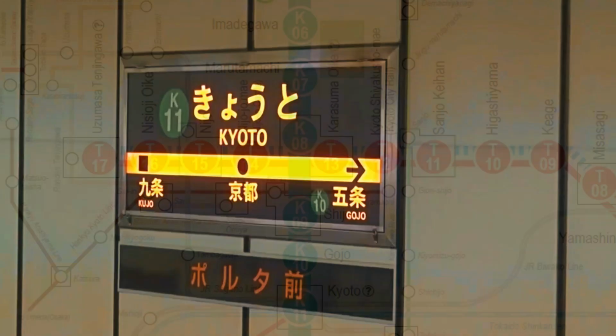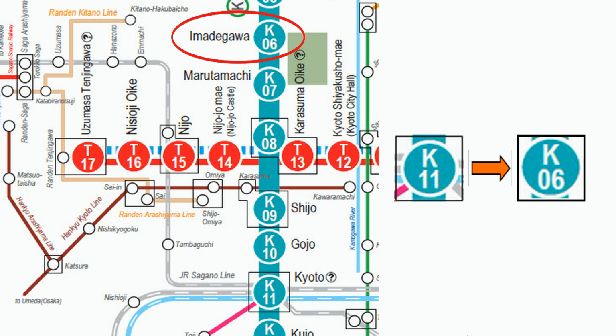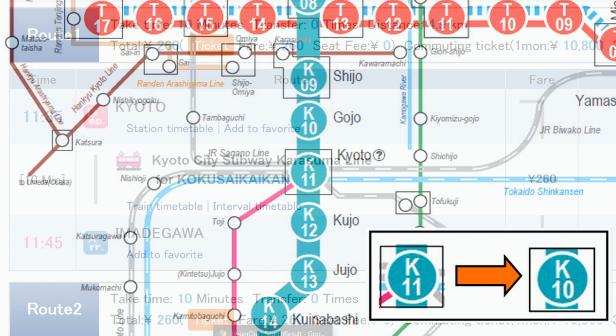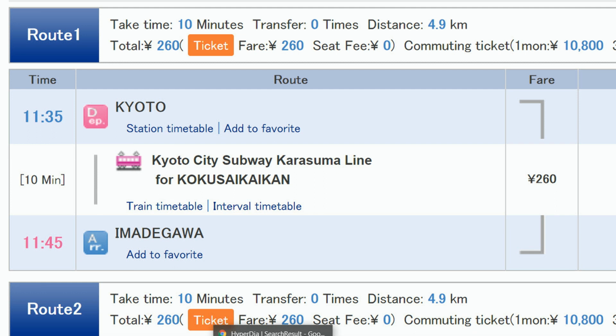In this trip, the station numbers are going down from K11 of the Kyoto Station to K06 of the Imadegawa Station. On the wall, we should see that the station numbers are also going down from K11 to K10. K10 is actually the Gojo Station, which shows that it is the next station after the Kyoto Station going down. And so, traveling from the Kyoto Station on the Kyoto City Subway Karasuma line on the train going towards the Kokusaikai-kan Station, after 10 minutes, we finally arrived at the Imadegawa Station.